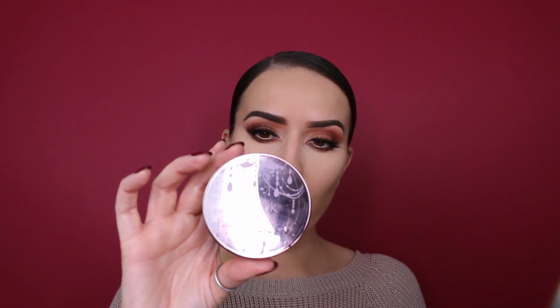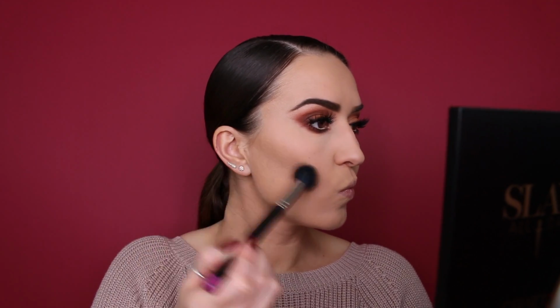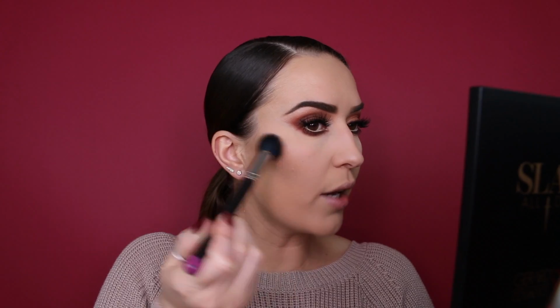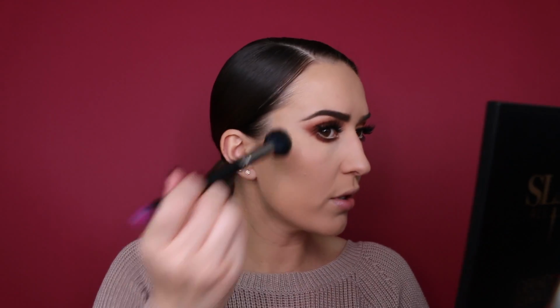Now I'm going to take the new Girlactik Luminous face powders. This is the color medium. And I'm going to set my contour. I'm going to use MAC 109 brush. It looks like a tiny little kabuki brush. Now, when you set the contour, you're going to darken it naturally a little bit because the powder is going to darken it. So everywhere I put the contour, now I'm setting it with powder.